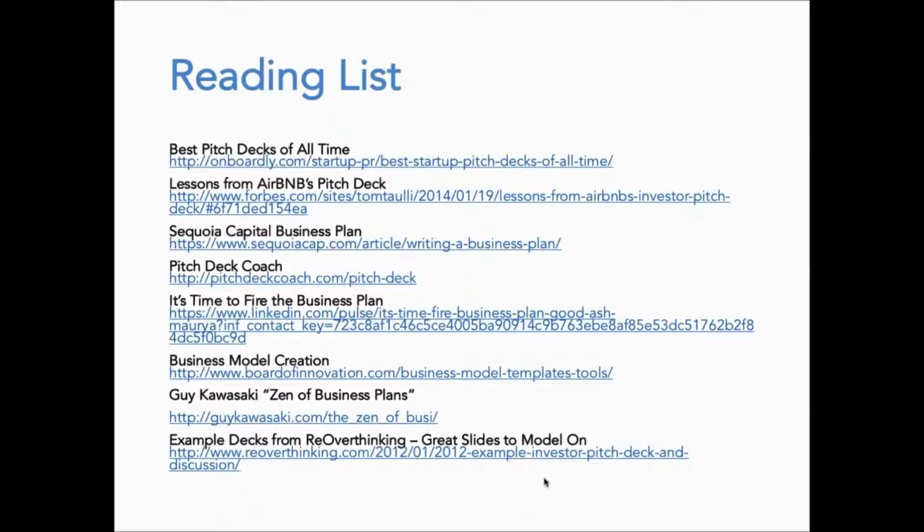This is the reading list, so you'll have this in your email and you'll be able to follow the links. They're all great tools. The cool one is the best pitch decks of all time, and the Airbnb one is really neat. It's, like I said, 6 slides, and they got millions of dollars, and Airbnb is quite popular now.